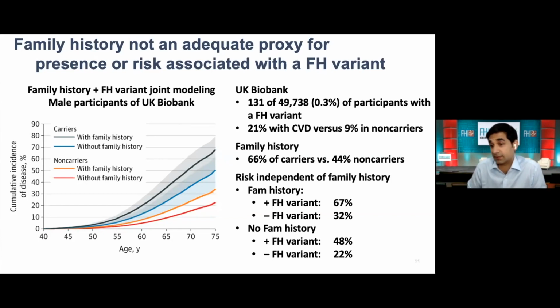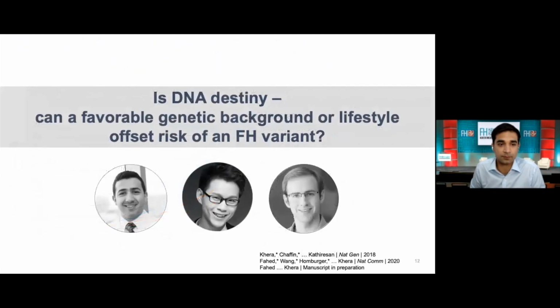So if you had a family history and an FH variant, we estimate a risk of developing heart disease of about 67% by the time you were 75, versus no FH variant, it was only about 32%. For those who didn't have family history, the gradient was still 48% versus 22%. So what this means is that both family history and FH variants are important drivers of risk for cardiovascular disease and useful in terms of risk discrimination, but neither are adequate proxies of each other.